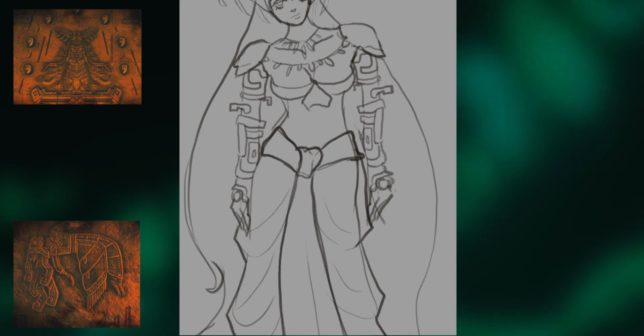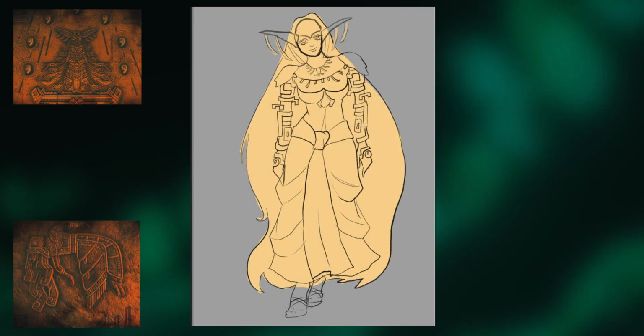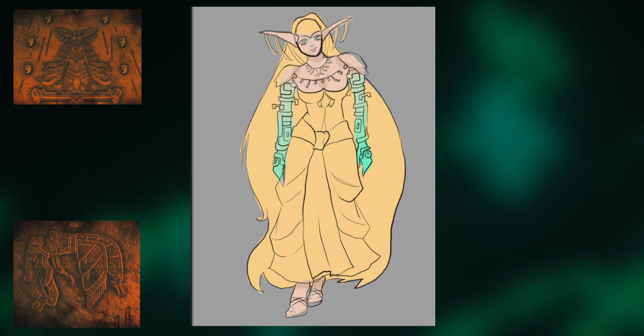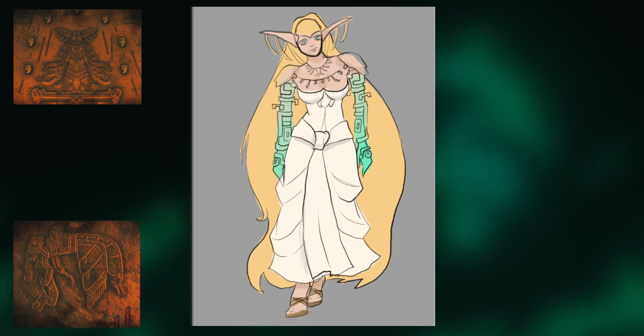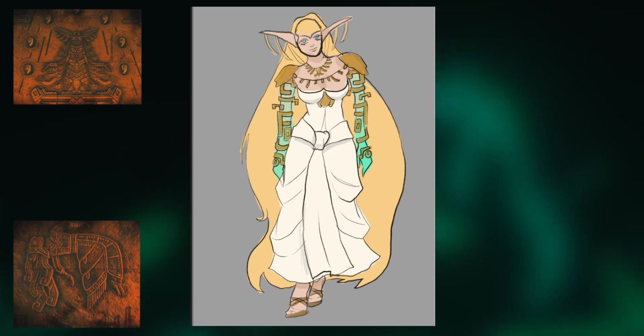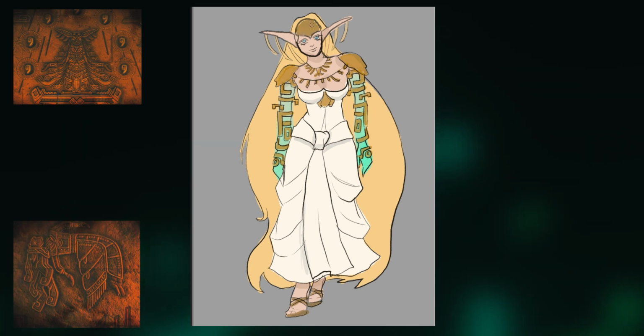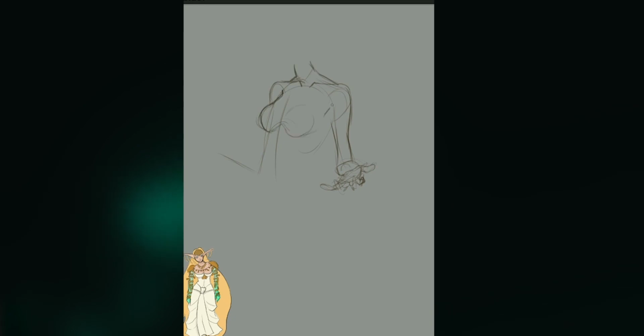Finally, let's pick our color palette. We can presume that she has light blonde to gold hair like Zelda, fair skin except for those glowing blue spirit arms, and light colored eyes, brown sandals, a white dress, and gold accents. With our design all sketched out, it's time to move on to the illustration.